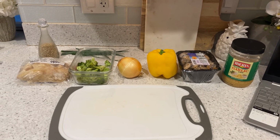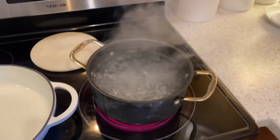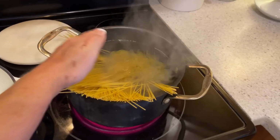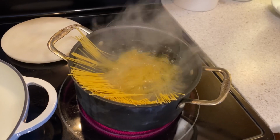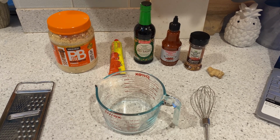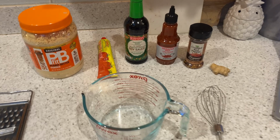I'm making a couple minor swaps to this recipe. I'm using spaghetti noodles instead of rice noodles because I feel like they'll hold up in the refrigerator better for 3 or 4 days. And I'm going to let these cook for about 10 minutes while I get busy on the other ingredients. I'm going to mix up the sauce and set that aside before I start cooking the veggies because this dish comes together fast at the end.